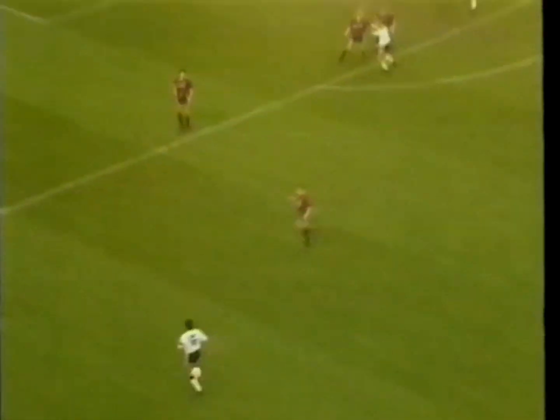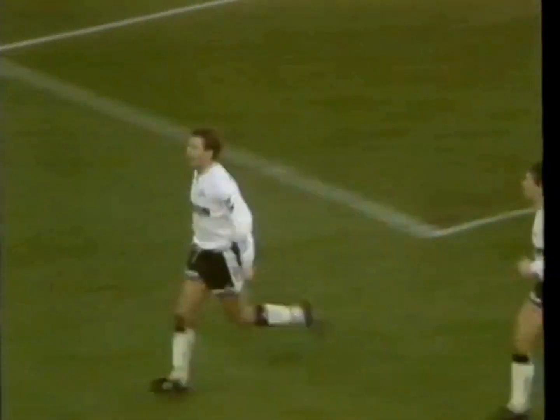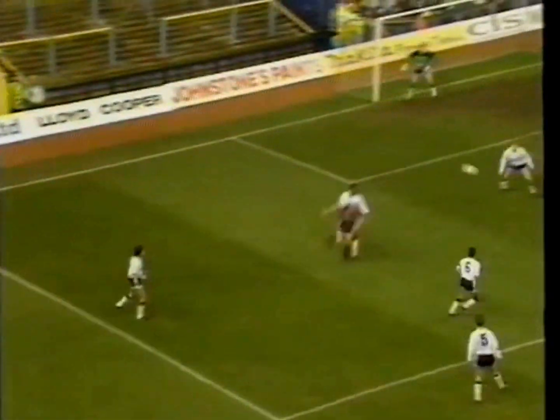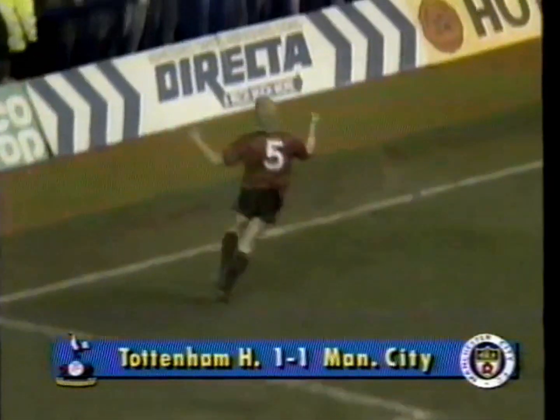The last time Manchester City went away from home in the First Division, it was at White Hart Lane, virtually 4 years ago to the day. David Howells, a scorer in the cup last week, avoiding Andy Dibble's overambitious attempt to punch clear. City didn't get that elusive away victory, but it might not be too far off under Howard Kendall. They're becoming difficult to beat. Colin Hendry's 80th minute goal, salvaging a point, his second of the week as well.